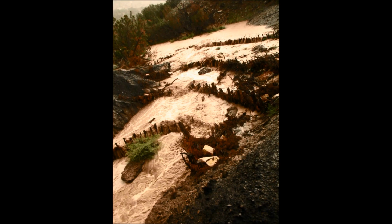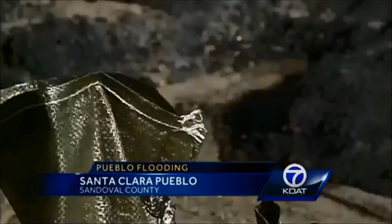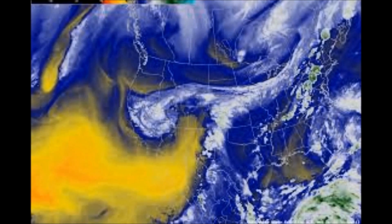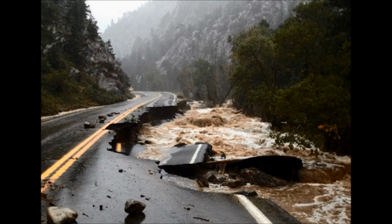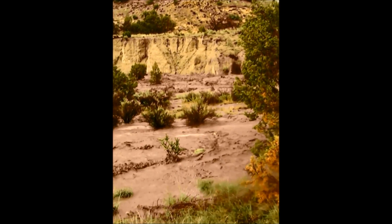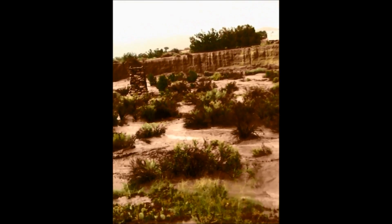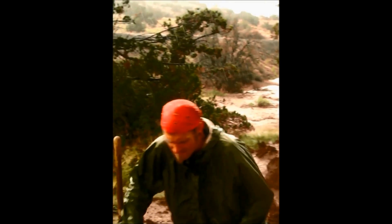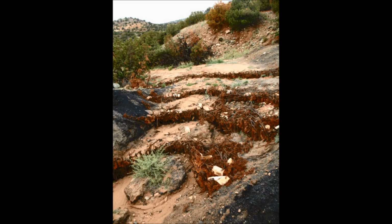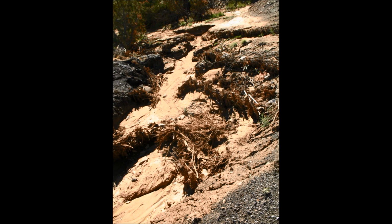Then we got rain. A lot of rain, all at once. Our whole area suffered historic flooding. This was the same storm system that flooded much of Colorado. Our restoration project was not designed for that volume of water, and a bunch of it got blown out. Here it is before the flood, during, and after.